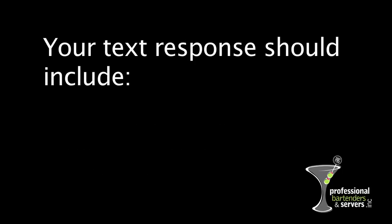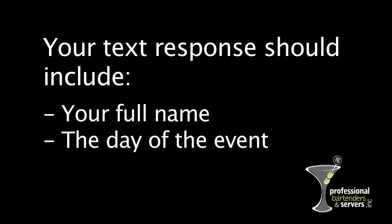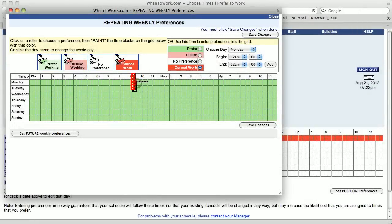If you have to respond via text message, you need to type out your full name, the day of the event, and no. The reason for this is that all text message replies come back to our computer system as a phone number. We have no way of knowing who you are if you just type no. If you non-confirm an event, be sure to go back into When to Work and change your availability to red so you do not get rescheduled for the same event.